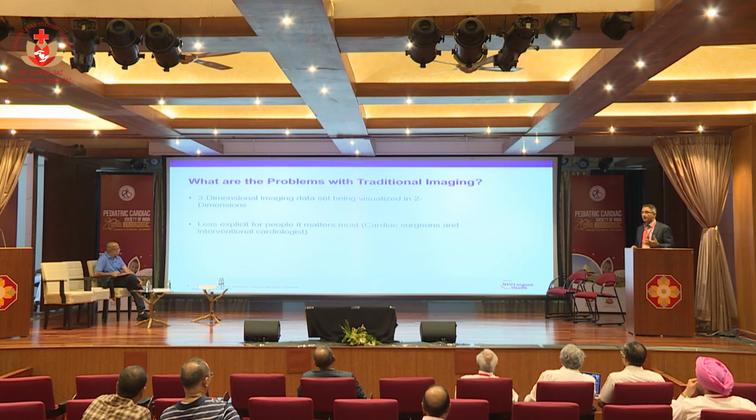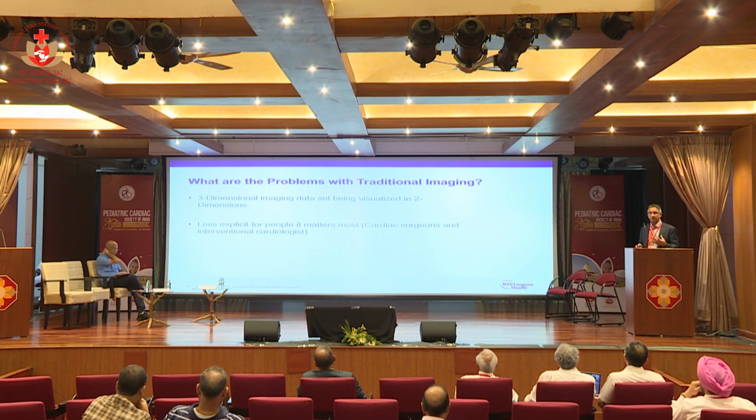So what is the problem with traditional imaging? Well, it really boils down to one thing, and that is we're looking at a 3D image set in 2 dimensions. And if you sit there for a long time with a virtual image in the imaging room, you can get a pretty good idea of what's going on. But it's really less useful for the surgeons and interventional cardiologists than to have a model in your hands.